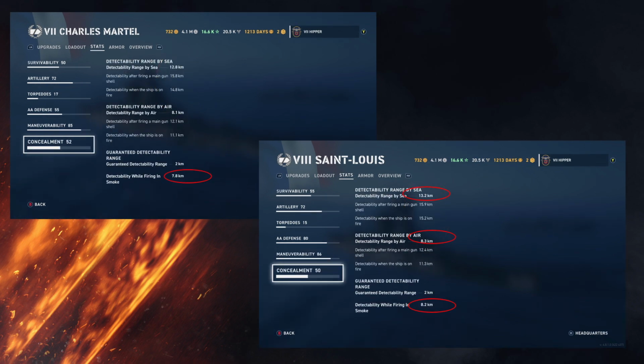Next up, we have a more important category, and that's the concealment category. And in this category here, Martel wins hands down by about 500 meters, 400 meters, whatever. That's quite a bit. And of course, this is with an agile build, so I haven't put any points at all into concealment, but the ratio will be the same, obviously. So Saint-Louis is about 400 meters worse than Martel. So that is definitely something to think about.